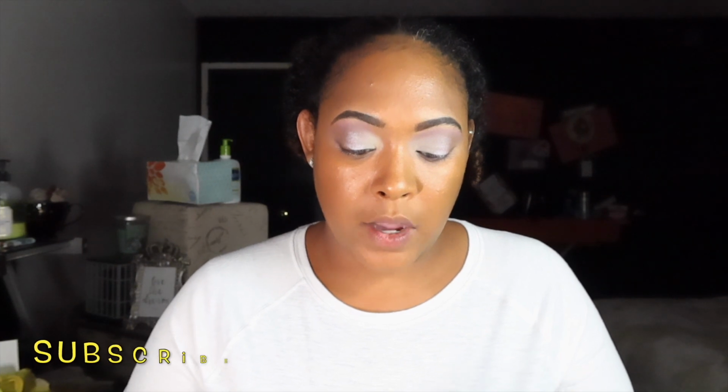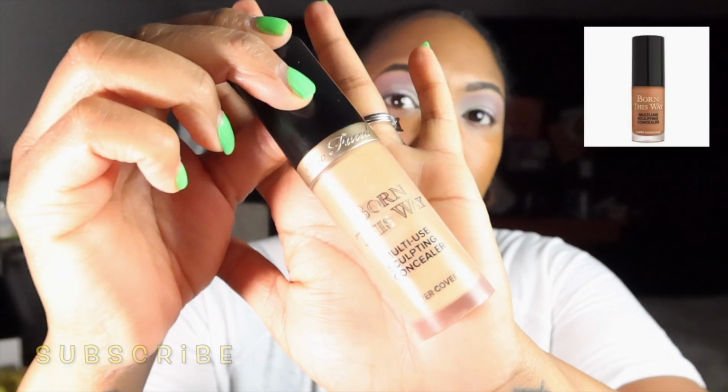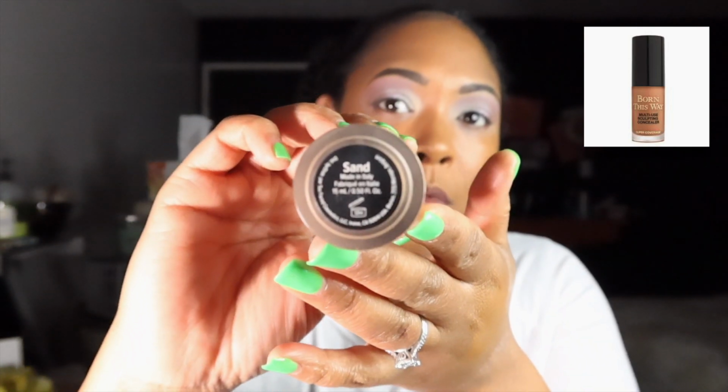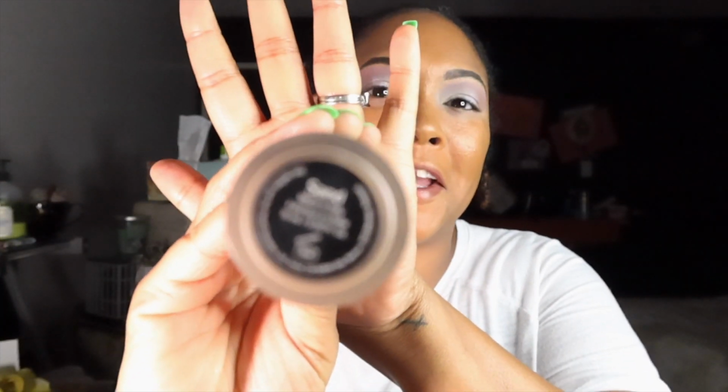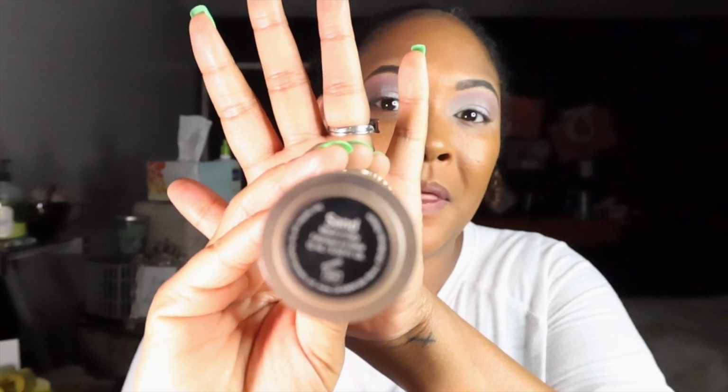Oh, I'm loving this. So next we're going to go in with some concealer. So I got this Born This Way Multi-Sculpting Concealer. I'm pretty sure everybody has used this. This is the color Cyan. It's lighter.